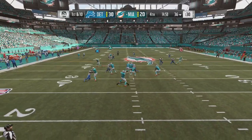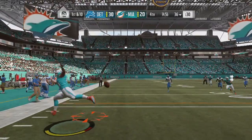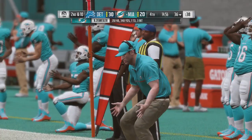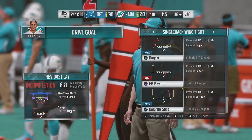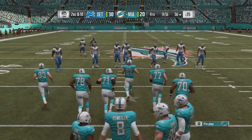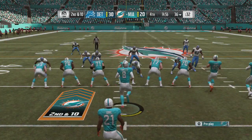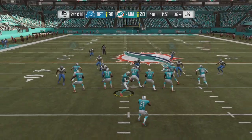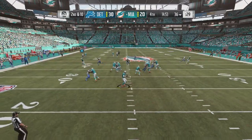On first down, Osweiler. Trying to lob it in there, but it's incomplete. They'll try again from the 36 on 2nd and 10. Again on 2nd and 10 now. It's Osweiler.